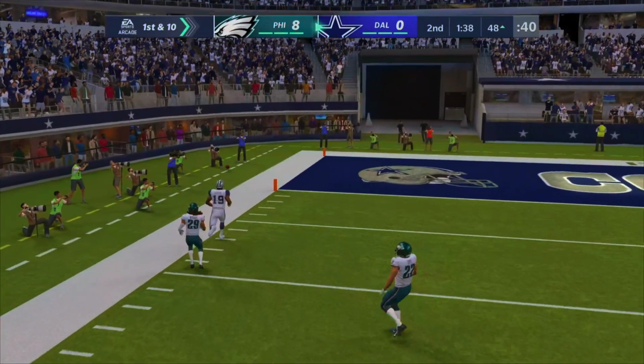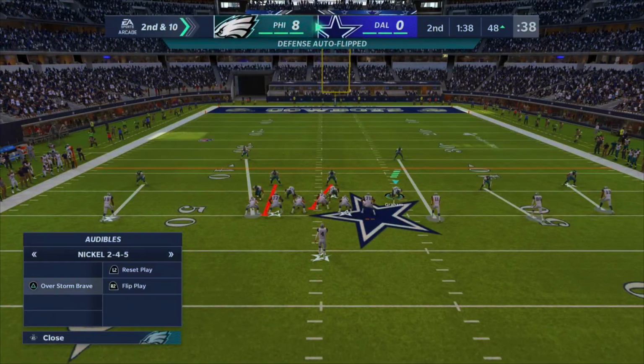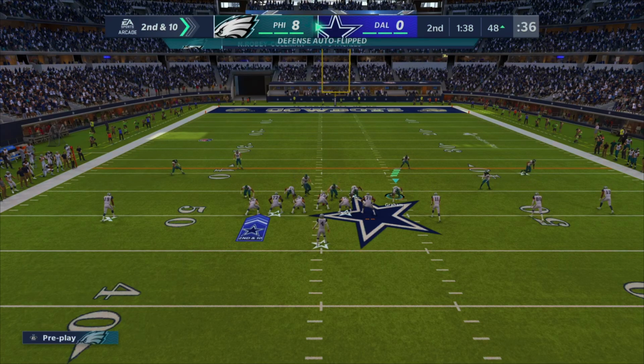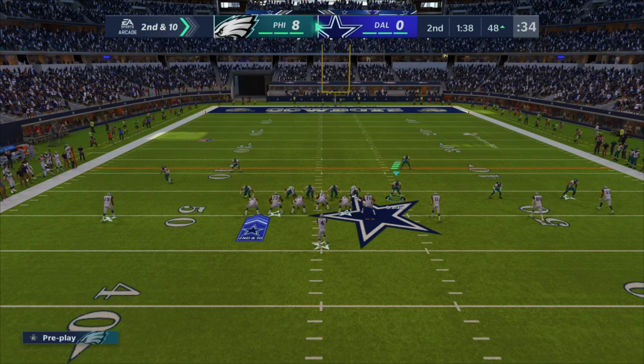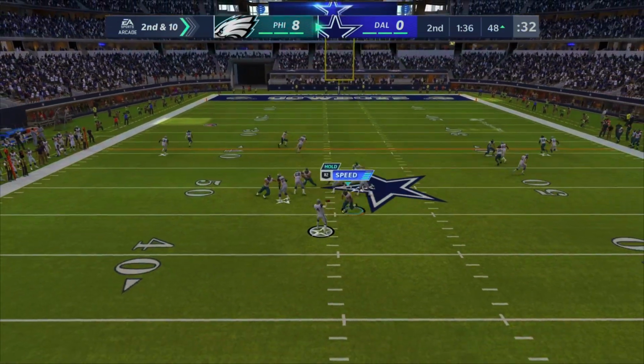Letting one fly deep for Cooper. I believe I'm following their logic. Take the big shot downfield, loosen things up. You're hoping to get some points on the board before the half. Maybe now you come back and throw some underneath stuff in order to make sure you get a completion.